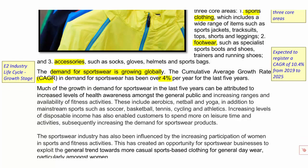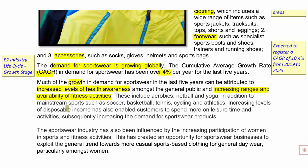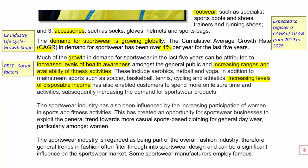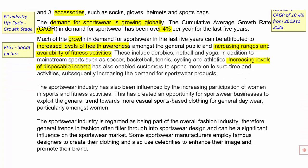Now, much of this growth in demand for sportswear in the last 5 years can be attributed to increasing levels of health awareness amongst the general public and increasing ranges and availability of fitness activities. As well as that, you have increasing levels of disposable income. So all of those are social factors that play into this growth, and that will be expected to go on over the next 5 or 6 years, and that'll contribute to the increased growth that we talked about that's expected in the industry. So certainly demand conditions are looking pretty positive for GSC over the coming years.